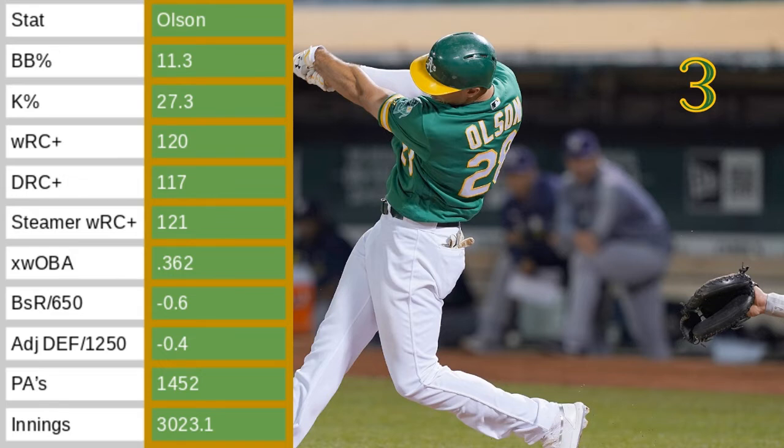The next best guy, I think, is Paul Goldschmidt, who comes in at negative 6. But Steamer projects him at a 121 wRC+ for next year. He has a 117 DRC+ and a 120 wRC+. He also has a .362 xwOBA. He did have a down year in 2020, but I'm not too worried about that. He can definitely get back to what he was.